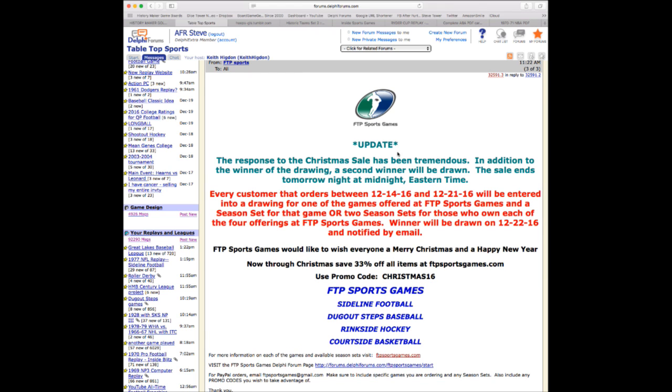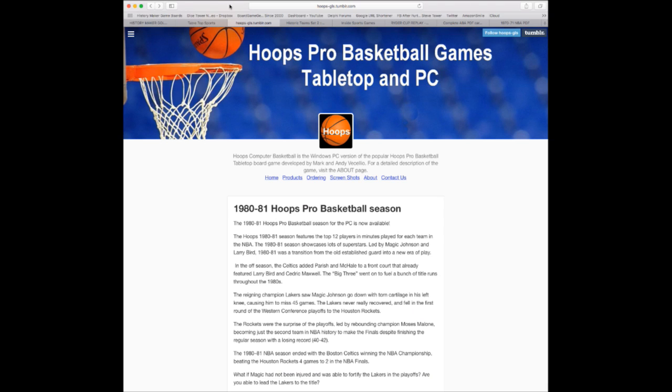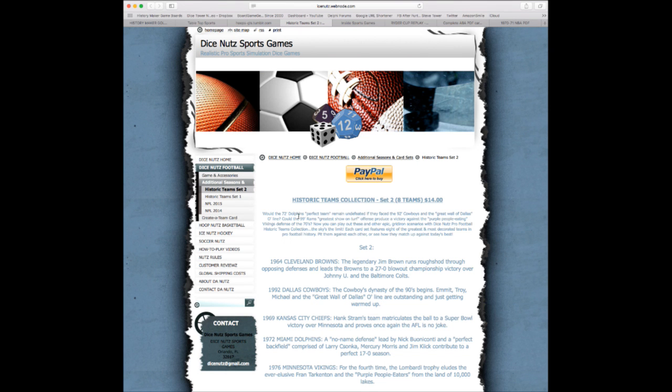All right, and now we are going to go right into new releases. First up, over at Hoops Pro Basketball, they have now released the 1980-81 season for both the PC version of the game and the tabletop version, available both as a printed set and as a PDF. Over at Dice Nutz Sports Games, they have released the Historic Teams Collection Set 2 for their Dice Nutz football game.